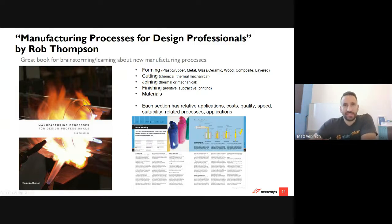You can see in this, this is an overview of each one of the processes. Each gets a page where it does an overview of the cost, the speed, quality, relative cost, like low to mid cost on tooling, low to mid production volume, etc. It shows you what type of shapes it can make using this process, if it's like a hollow shape or a symmetrical shape, folded, flat, etc. A brief outline of how the process works, and then it also does a case study for an exact product like this and why it uses that method of manufacture. Incredible book.